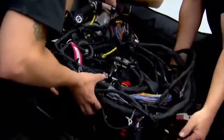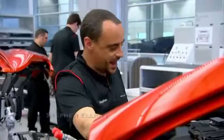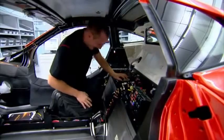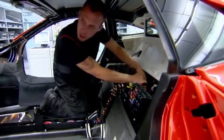The way we put the loom in is operator one sits in the middle and feeds the loom from the inside of the car to the rear, and then feeds it to me, operator three, from the inside of the car to the front. I am literally the middleman. One feeds and one tugs. Your knees and your back, they tend to hurt after about 10, 15 minutes, but it's not too much. You get used to it.